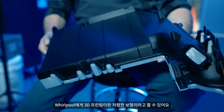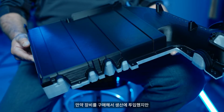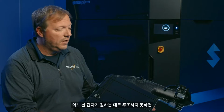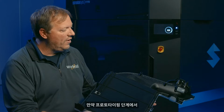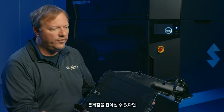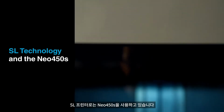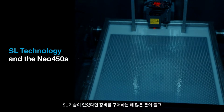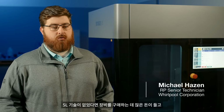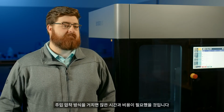It's a great benefit. For us, 3D printing is cheap insurance that the tool is going to cast what we want it to cast. If we do purchase a tool and we get into production and all of a sudden it's not performing the way we want, now we have to pull the tool out of production. So if we can catch all of that in this prototype stage, it saves us a ton on the back end. For our SL printers, we have the Neo 450S. If we didn't have SL technology, you would have to end up paying for the tooling and get it injection pressed, which takes a lot more time, a lot more money.